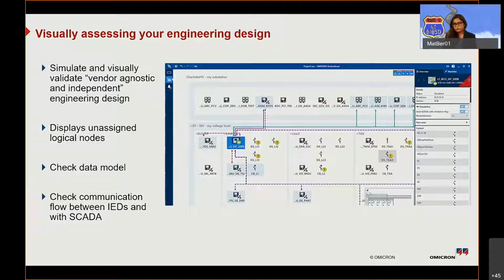One of the useful features of Station Scout, it allows you to visually assess the schema. So Station Scout, if it sees any problems with the design, right from the beginning, for example, you see some substation elements here where the logical nodes have not been assigned to any IED. You can also see issues with the IED data model itself. So from the day one, when you create your virtual IEDs and start with your design, you can import those files into Station Scout and start visually validating what you have created.